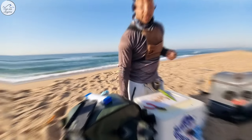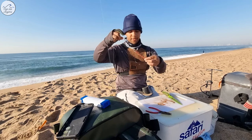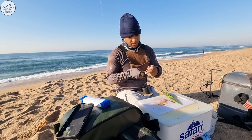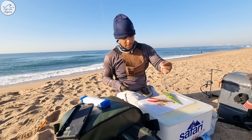Yeah, stay tuned. So our bait is getting eaten off with this little trace they have here. I assume the hook is a bit too weak, so I'm going to change it up now. Now we put a smaller hook than this, take the float off, see if we stand a chance.